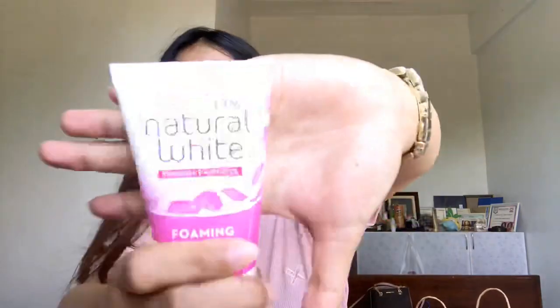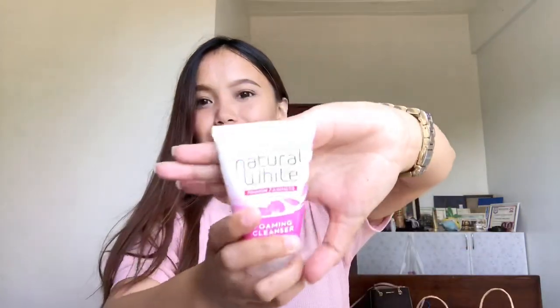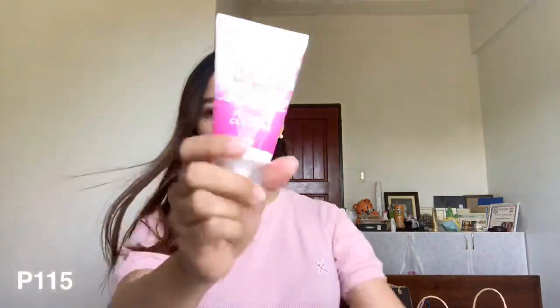Next. Ito. Another new item. Olay Natural White. So, this is a foaming cleanser. Ito, gusto ko lang din i-try. Ang ginagamit ko talaga ang cleanser is Cetaphil. Pero, wala lang. Gusto ko lang siya i-try. So, siguro gagamitin ko siya sa morning. Tapos, yung Cetaphil gagamitin ko kapag naliligo and sa gabi. Okay? So, ito naman is 115 pesos for 50 grams.